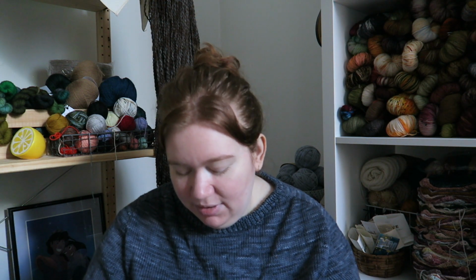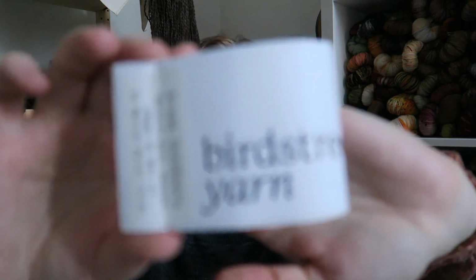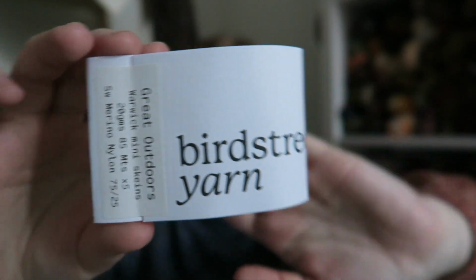I am knitting these socks, and I am using a mini skein set that I had in stash. I have quite a few mini skein sets in stash that I'm always scared to use because they always seem more special for some reason than other sock yarns, and it feels like they need to be the perfect thing. I pulled out a mini skein set to try out this sock pattern, and this is a mini skein set from Bird Street Yarn, and it is called The Great Outdoors.